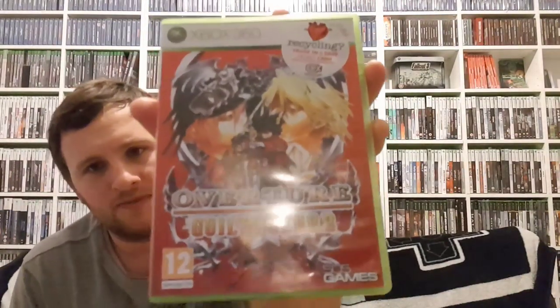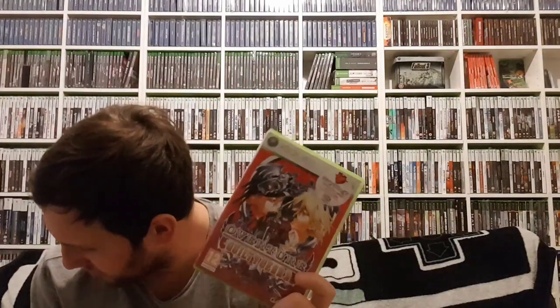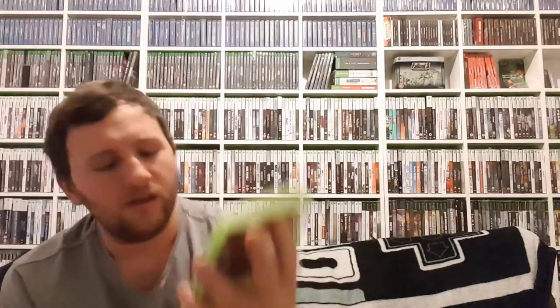Last few things, so we've got four 360 games. Two fairly decent ones. First we've got Guilty Gear 2. I didn't even know this came out on Xbox, so when I saw it, I was like, definitely getting that. That might have come off the internet. I'm not sure. I don't know why I took the sticker off. That was £5. May have bought it in store.